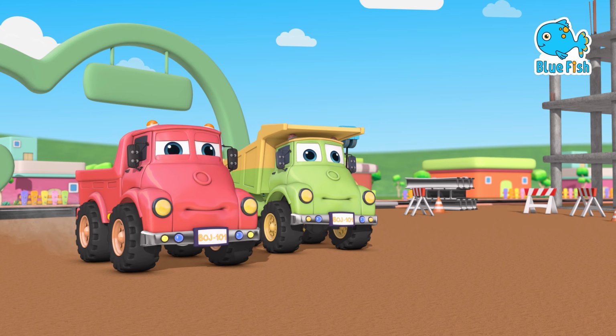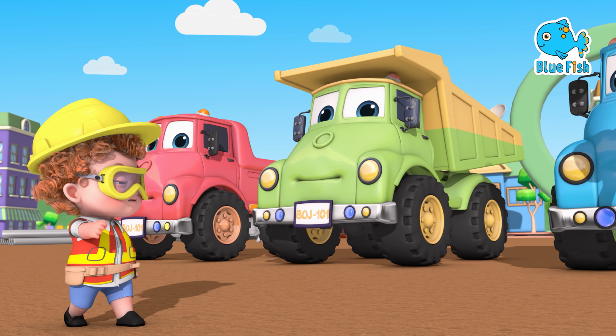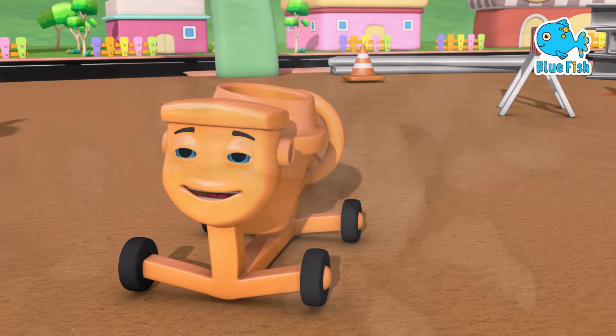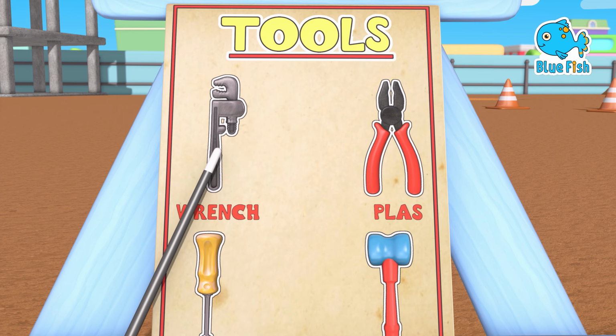A construction site is where you'll find important things of every kind. But if you look past the mud and muck, you will find a construction truck.